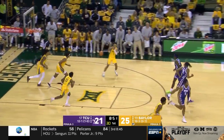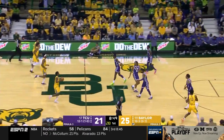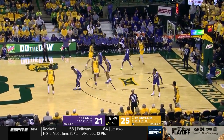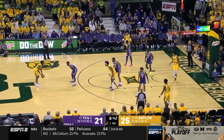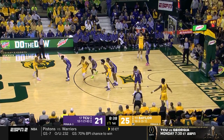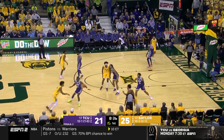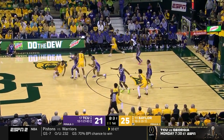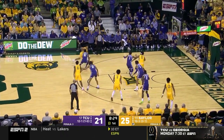There's another putback, Charles O'Bannon. He's got four, now the lead down to four for Baylor. Such a solid TCU team. They go nine deep. O'Bannon, after three years at USC and a lot of injuries, really found a home in Fort Worth. Yep. He's the son of Charles O'Bannon, UCLA Bruin, national champion, 1995.